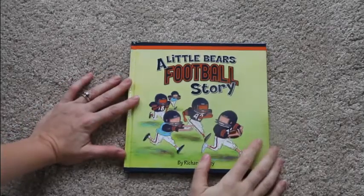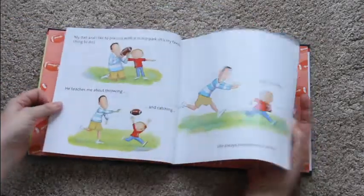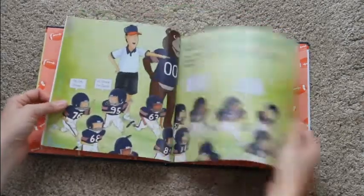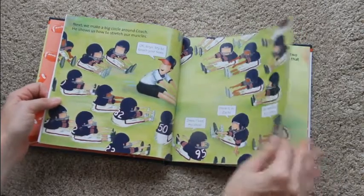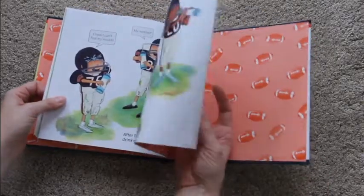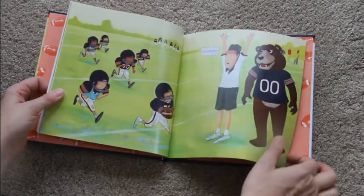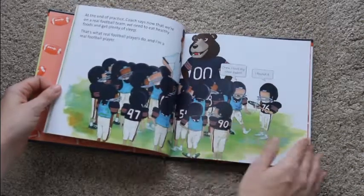For you sports fans out there, Usborne has a variety of different sports stories. This one is a Little Bears football one. These sports stories kind of teach you a little bit about the different sports, but in a story format. And this particular one, the title is Little Bears, but they have some generic ones. They have some other sport team ones like Little Giants. And we have hockey, baseball, and basketball ones as well.